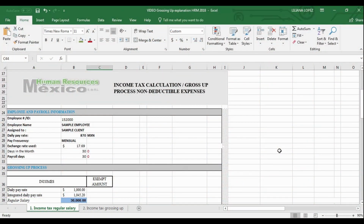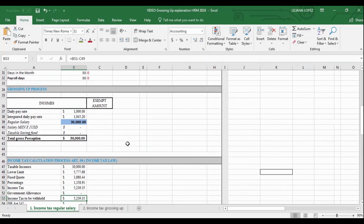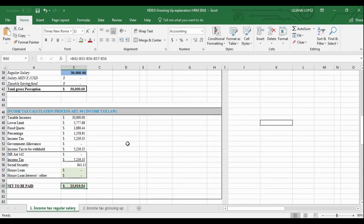First we are starting off by calculating the income tax on the regular salary, as you can see here on the screen. Let's suppose your employee earns 30,000 pesos monthly. Here in cell B55 will be shown the income tax that we should hold, and here we have the net. This is the net your employee should take home in his regular salary.